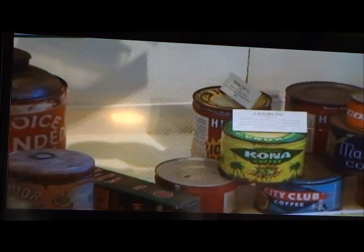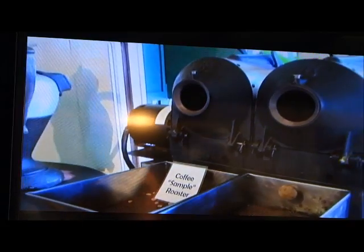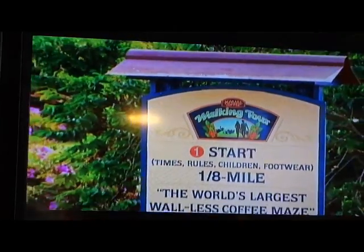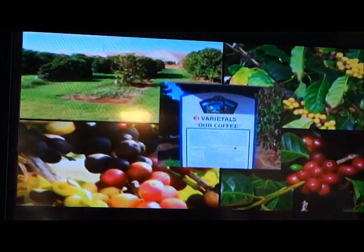In our coffee museum, you can see coffee artifacts, antique percolators, roasters, grinders. Some of them are between 40 and 80 years old. At the visitor center, we also have a self-guided walking tour on the premises. On the self-guided walking tour, you can learn about the production of coffee and see the different varietals that we grow here at Kauai Coffee.